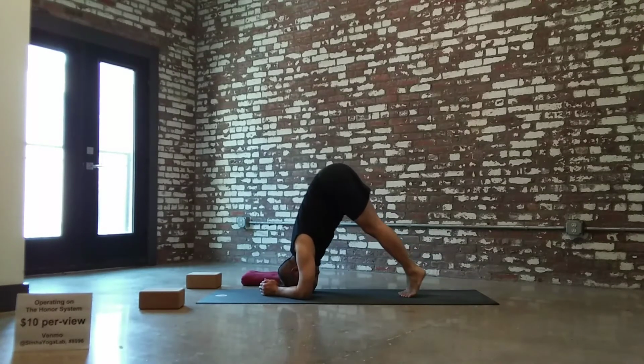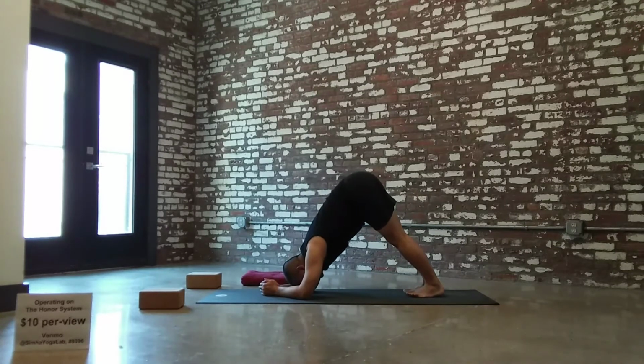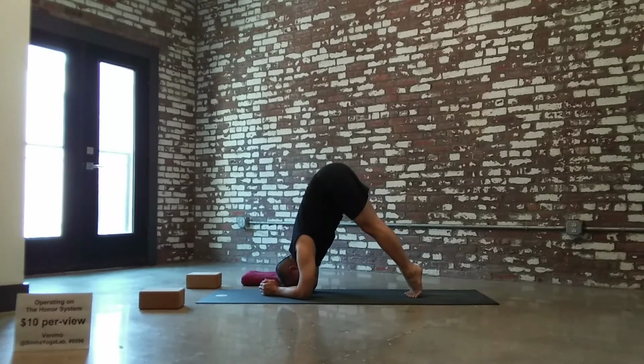Inhale, lift, exhale, lower. Inhale, lift, exhale, lower. Inhale, lift, exhale, lower this time. Inhale, lift, stay lifting. Reach your tail up toward the sky. Press your forearms down and resist. Press the weight back in space.